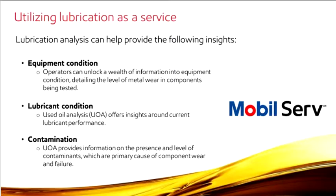So now we've learned a little bit about lubrication's role. We're going to hand it off to Bill Gillette to talk a little bit more about how we might be able to use real-time data tied to lubrication to make condition-based maintenance and monitoring decisions. Bill?